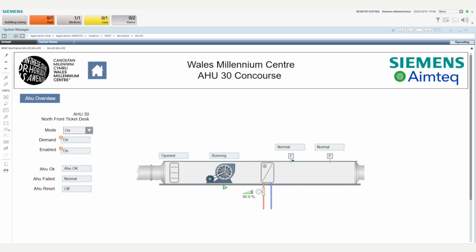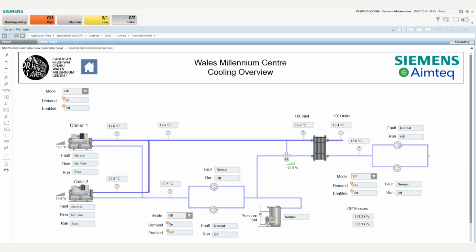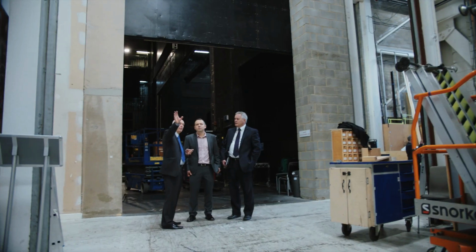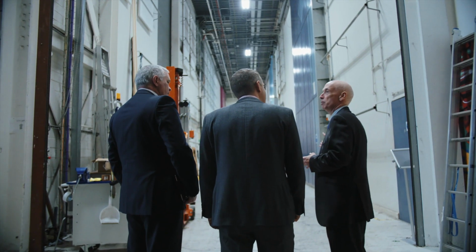It is a running building. It's not like starting a new building from scratch. So what we need to do is ensure that the system can keep running alongside the existing system, so that we can keep the building running and it's still a great place for people to visit at the same time. So you do that by doing it a section at a time until the point where you've completely replaced the existing system and you've got a full Siemens Desigo system running.